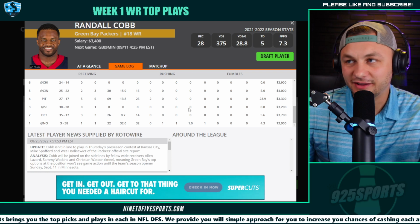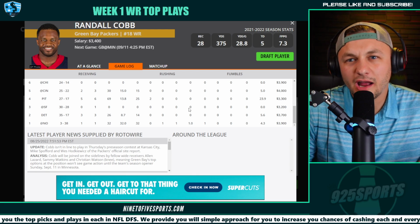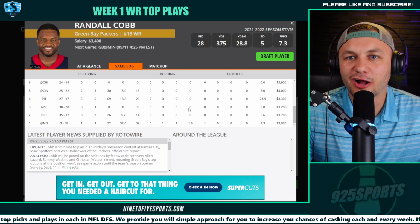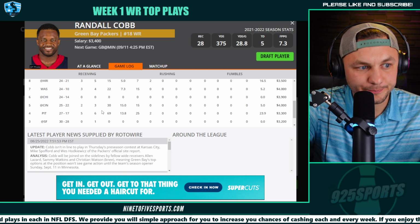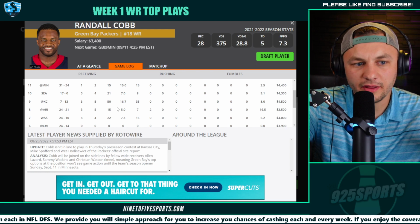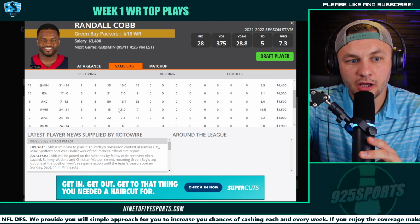And Randall Cobb is certainly a player that has Aaron Rodgers' trust. And you look at Sammy Watkins, who I also don't mind at his price point. But you look at the one receiver on that roster that certainly has Aaron Rodgers' trust, it is going to be Randall Cobb going against the Minnesota Vikings, which is a divisional game. A little bit more motivation, I guess, to play well. And he did have weeks last year in which he really popped and was a great receiver play.